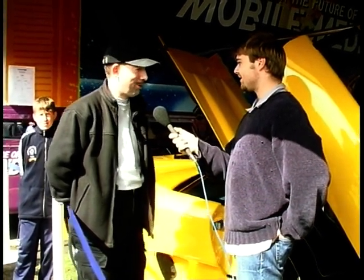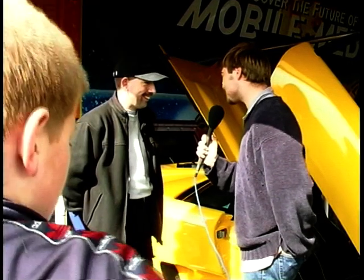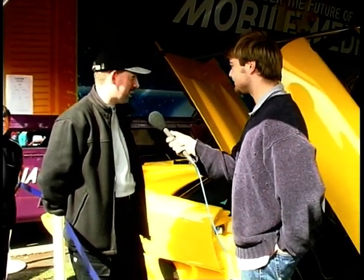How many screens are in there? In total, there's 5 screens, including one in the sun visor as well, would you believe? I saw that. How much would it cost to have an install like that in the car? That actually would be more than the Diablo here. That would probably be in excess of £10,000.